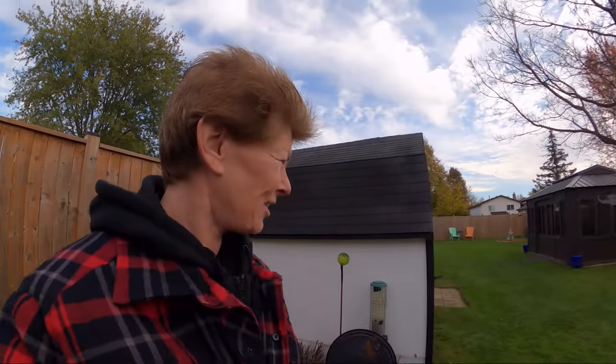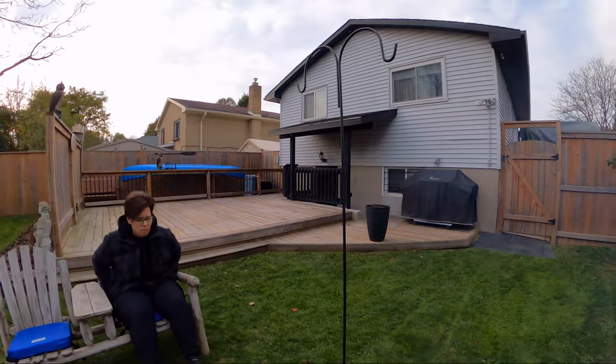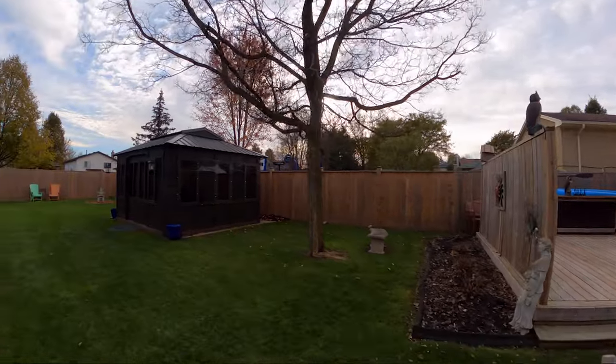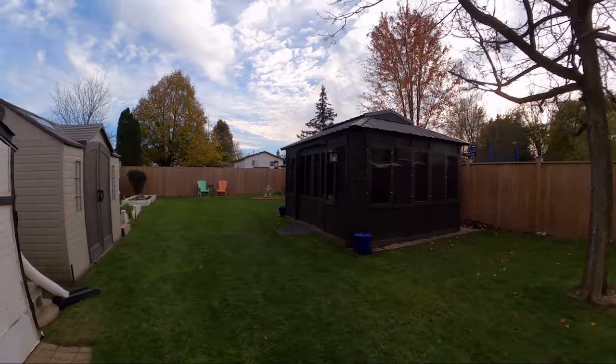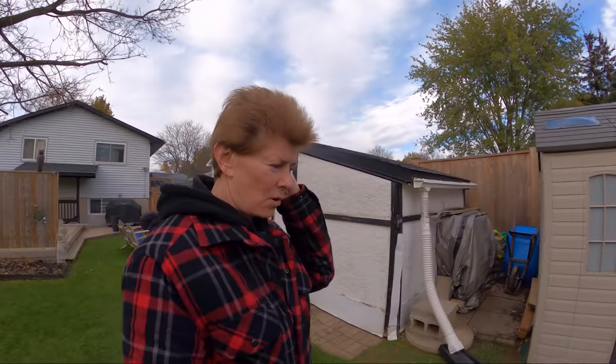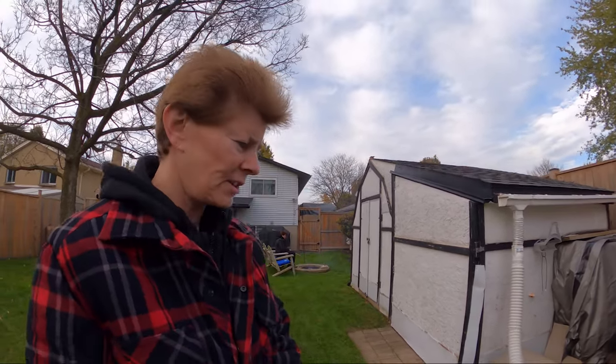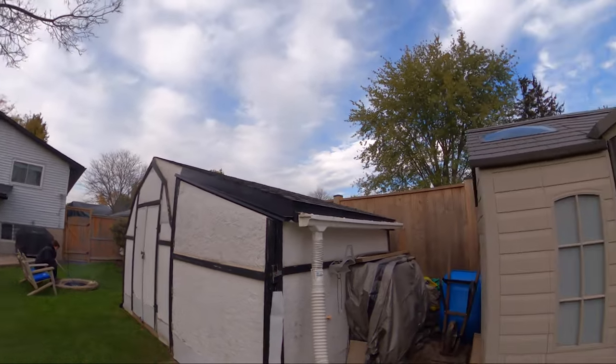We'll have a look and see the kinds of things that we've done to prepare the yard. We just cut the grass and did the weed whacking, so the lawnmower is now ready for the winter. It's been drained. We drained out our rain barrel, which would have been provided with all the water from the roof of the shed. So we just have it funneling away from the building now.